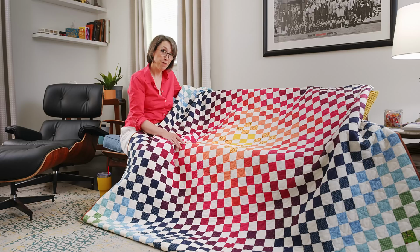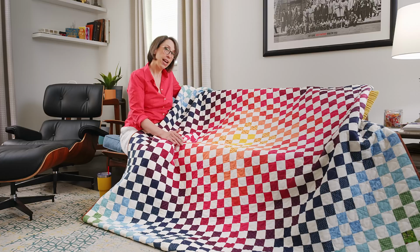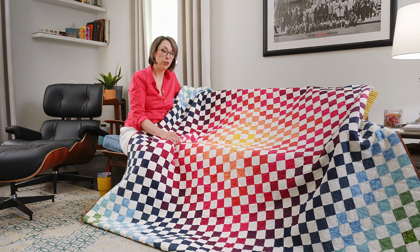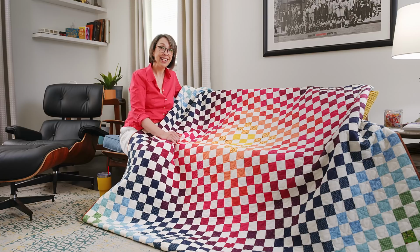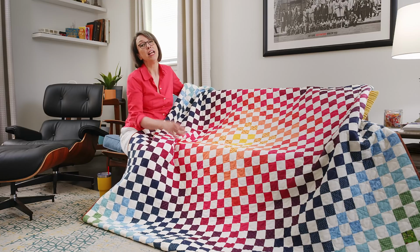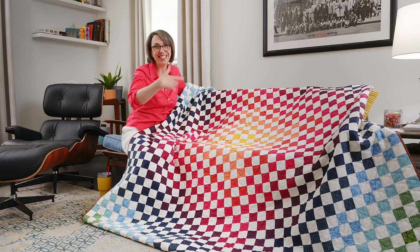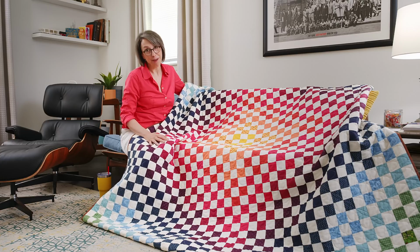So I'm going to turn it over because everybody, we want to see the backs. We always want to see the back. And in this case, I did something I don't normally do, which is I did a very plain, solid, light colored back. And then we can talk about the binding, and then maybe we'll be done with this story. So pause, not really, don't pause. I'm going to reset, turn it over, and I'll be right back.